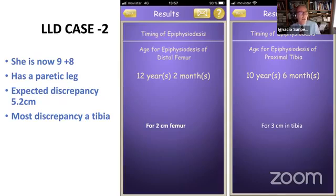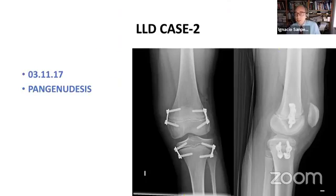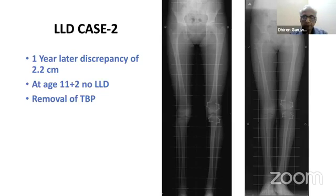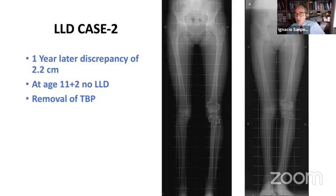But anyway, just carrying on with that, we did the pan-general epiphysiodesis, and you can see at 1 year, the discrepancy went down to 2.2 centimeters, and by nearly 2 years, not quite 2 years, she was nearly back to normal. So we removed the tension band plating, and she's now free, just hoping to give her some extra growth on this side to leave the short leg slightly shorter, as Peter pointed out.